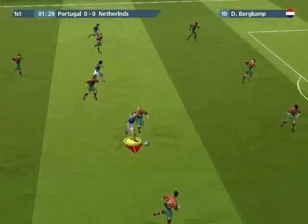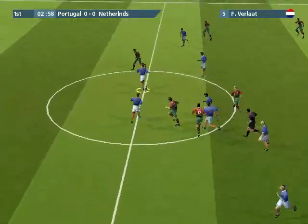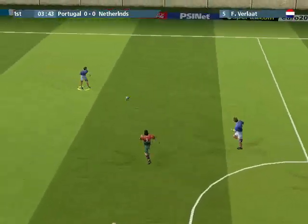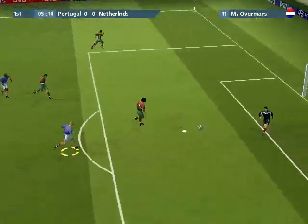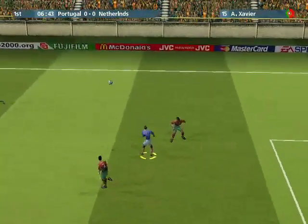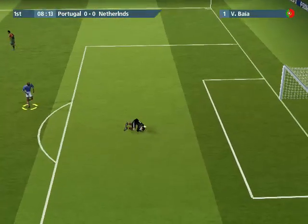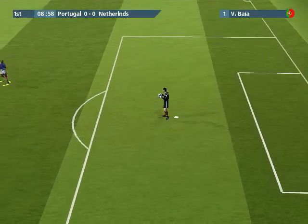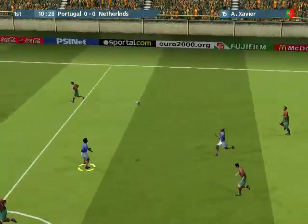Clivert. If he were a car, he'd be a write-off, John. Awful challenge. Possession given away. Overmars. And an easy stop for the keeper. The long-range effort not causing any problems. Met well and headed back. Easy one for the keeper. The ball headed on.